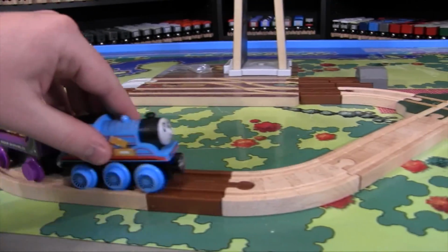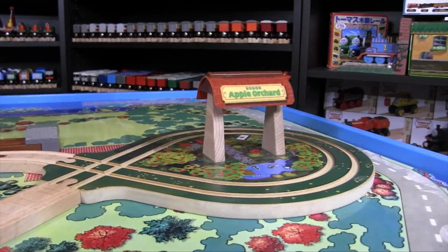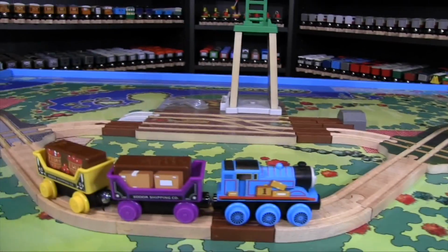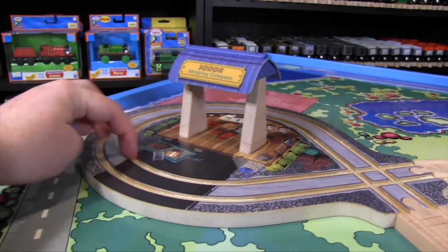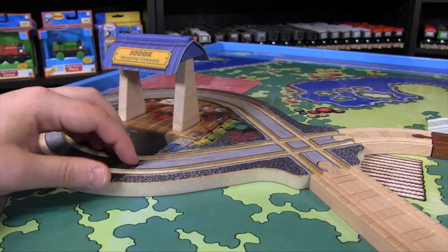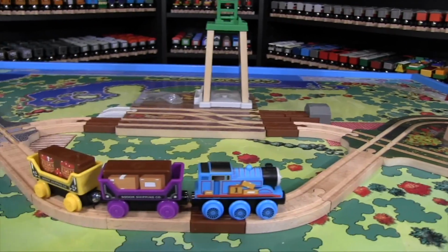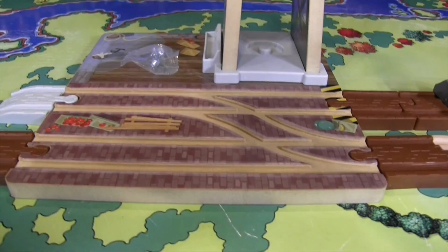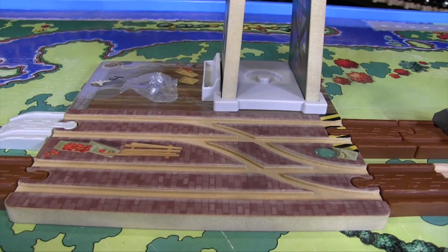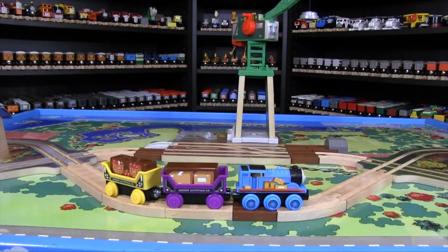Honestly, this would be a pretty entertaining loop for a battery-powered engine if they still sold those. Because the battery-powered engines, from what I remember, can traverse this stuff, but wooden railway battery-powered engines were always very fickle, and they would come off the tracks or get stuck quite a bit. And then this would be another area. They would probably find their way off into the switches and all that fun stuff. So, there is a lot to like in this set.